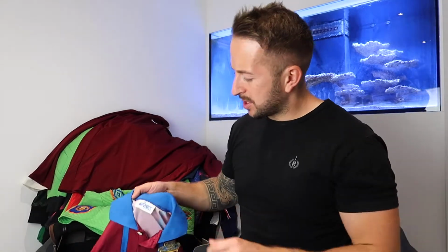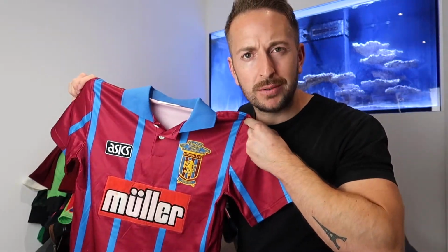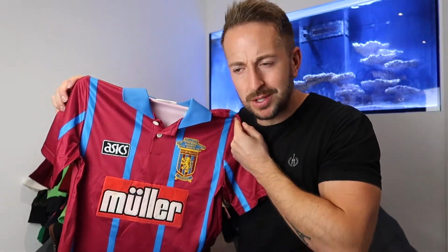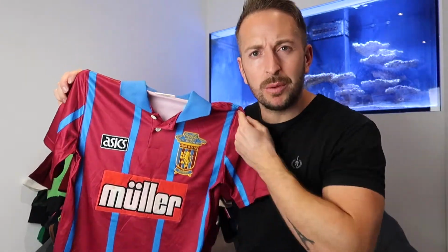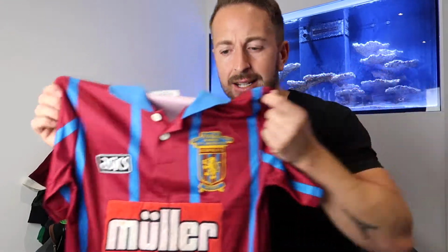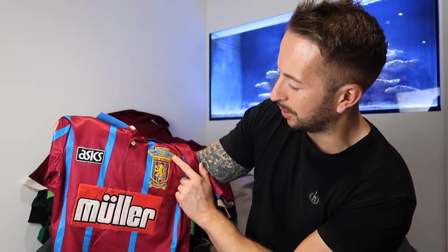So yeah, when I first started watching football, obviously my mum would take me to Villa. I remember going to Villa Park for a bit of a tour, have a look around the club shop. And this was around 94, 95 possibly. And this is probably one of my favourite kits of all time. The Aston Villa Muller kit by Asics. Now I don't know if you can see that, but it's a little bit different than most tops. You got the Coca-Cola Cup Winners Final, 17th of March 1994.